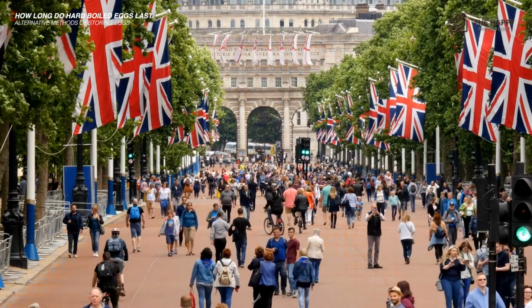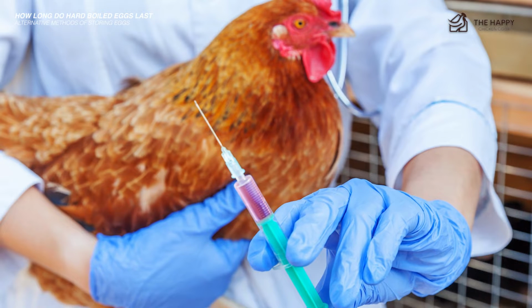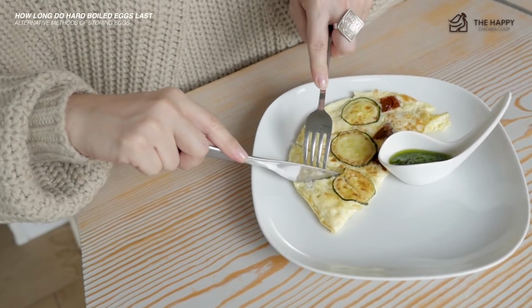In the UK and many other countries, eggs are often stored on the counter at room temperature. Most UK and European flocks are vaccinated for salmonella, so the egg is safe to eat at room temperature because the bloom is retained. The next option is freezing.